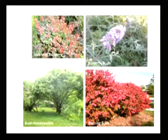Bush honeysuckle on the lower left. A lot of people love it. It smells great. It's got a pretty flower, but it's extremely invasive and crowds out and shades out lots of our native species. It gets into our woods and you lose all your spring ephemerals. It leafs out earlier in the spring, so it shades the ground quicker. Burning bush, escaping into the wild, very pretty.